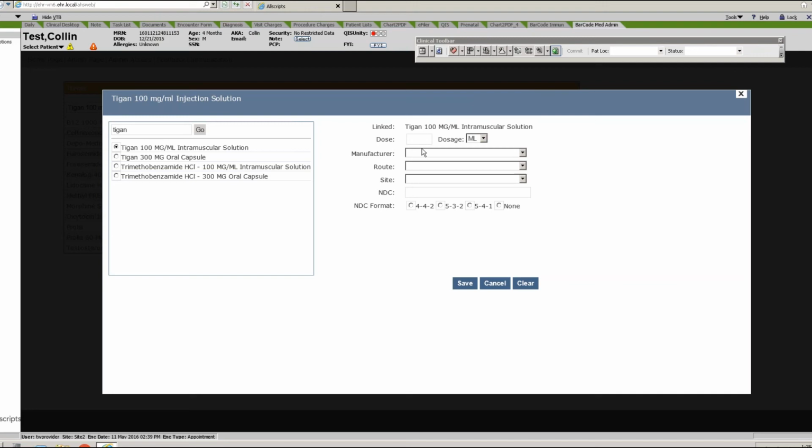I can document my manufacturer. I can document my route. I could leave my site, or I could add in a default site. Some of the places I like to say, if you need a default site, back to immunization, would be like a Rototest, where you're going to give it orally. You can put that in as well, right away.